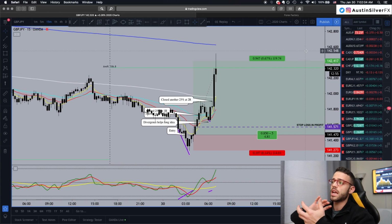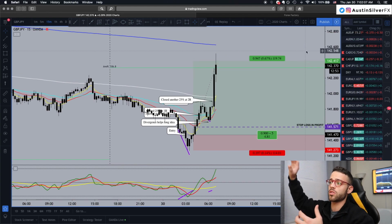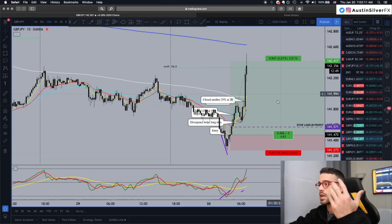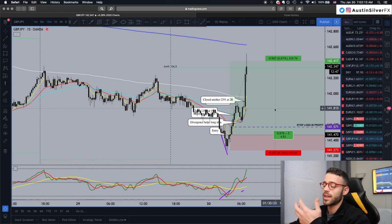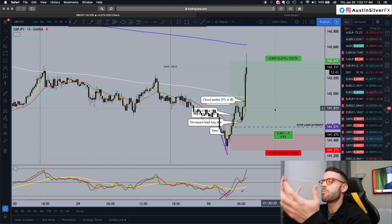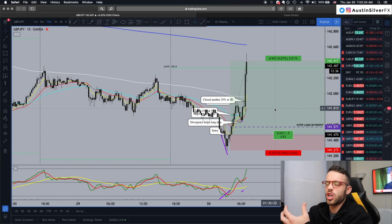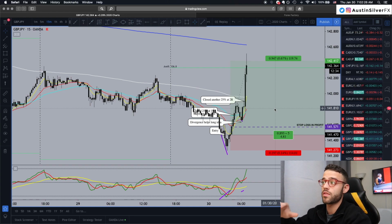Sometimes I've seen news events carry candles and carry a pair all day. And remember, I was long biased on this yesterday. So to be catching this move, to be up 90 pips or whatever I'm up now, I'm happy, but I wouldn't say I'm happy. I'm more like satisfied with the fact that I knew that there was going to be a push higher in the pound. Whether it was yesterday or today, I knew that it just needed something to kick it. And it was the news event here this morning.